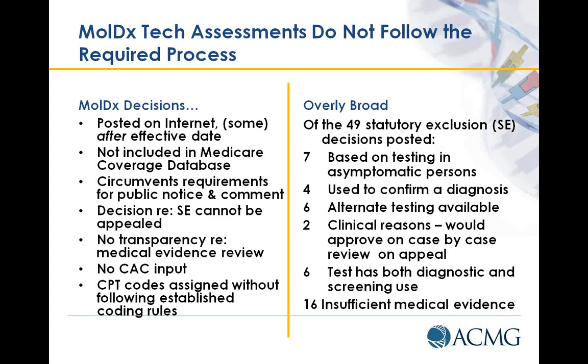So as you can probably tell, I'm not terribly enthusiastic about the way this has played out thus far. They haven't followed many of the rules for coverage policy making, and some of the pricing has not followed most of the rules. So what comes from the process is that many of these MACs actually didn't go through the transparent public policy of coverage decisions. They actually did something very independently and somewhat privately, and then just posted it to their websites as if we would go looking at their websites to find out that they had made a decision about something.